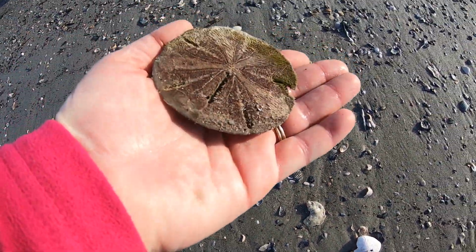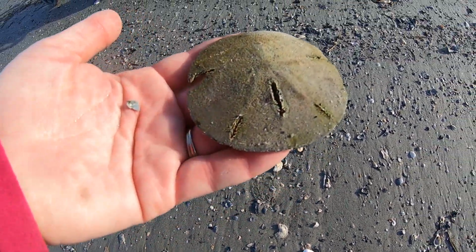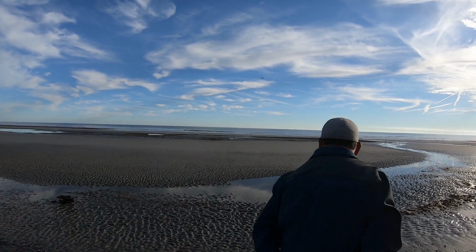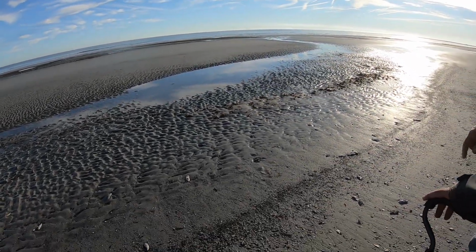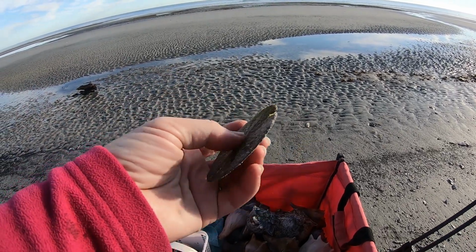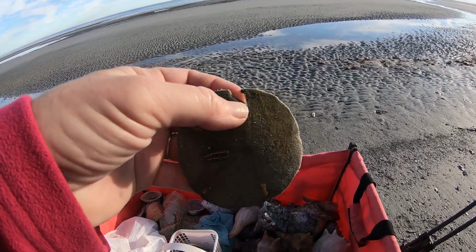Sand dollar. That's deceased. Even though it is still the green color, it is deceased. Another plane. And how would you clean that up, Steph? Some Clorox. Yep, just bleach. Pure Clorox or a mixture?